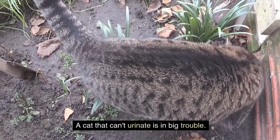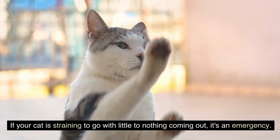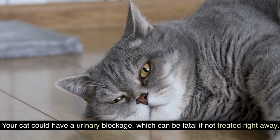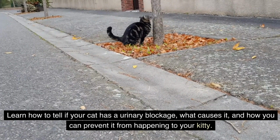A cat that can't urinate is in big trouble. If your cat is straining to go with little to nothing coming out, it's an emergency. Your cat could have a urinary blockage, which can be fatal if not treated right away. Learn how to tell if your cat has a urinary blockage, what causes it, and how you can prevent it from happening to your kitty.